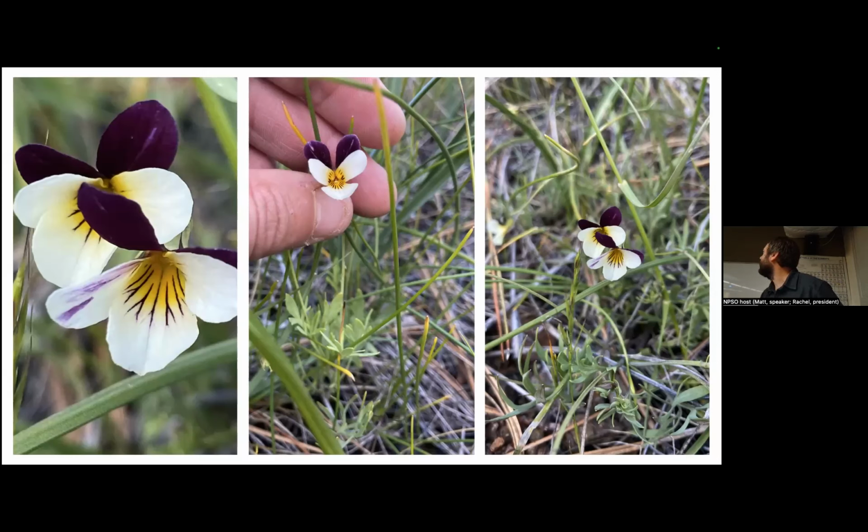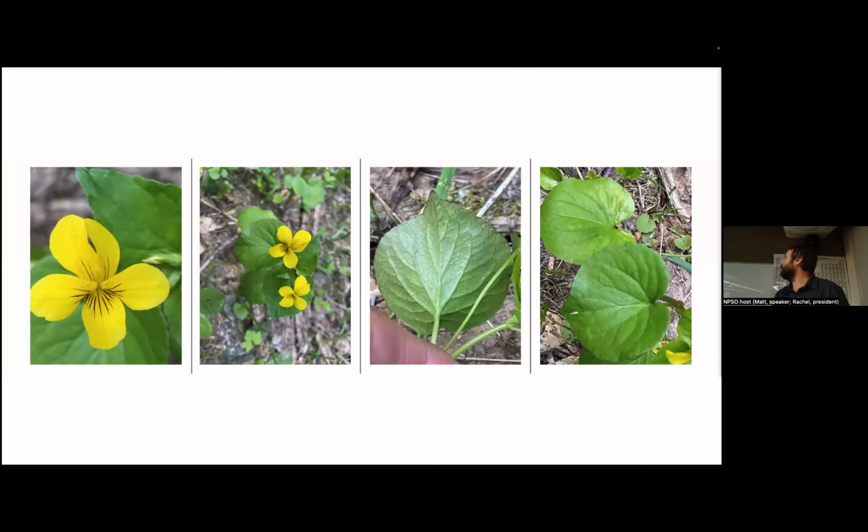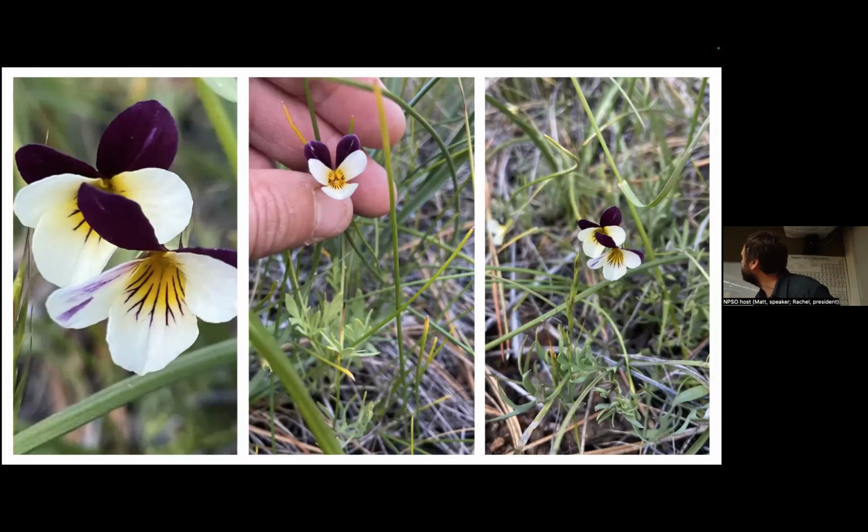That's the Hall's violet. The Hall's and the Shelton's have really unique leaves. They're very deeply serrated, so they're a little different than your stream and the pine violets that are more entire or whole, simple looking. They're very deeply notched. You can hopefully see the little bit of the leaf on the Hall's violet coming up.